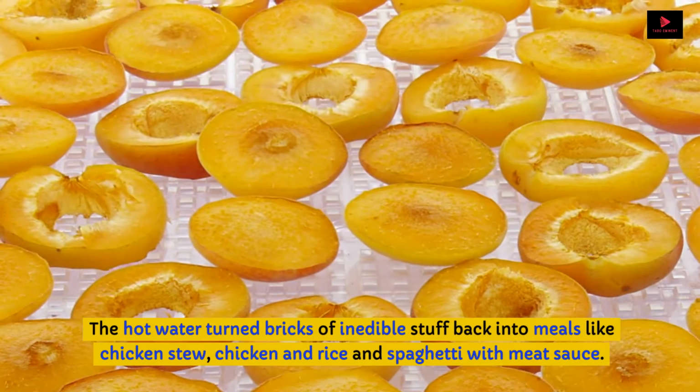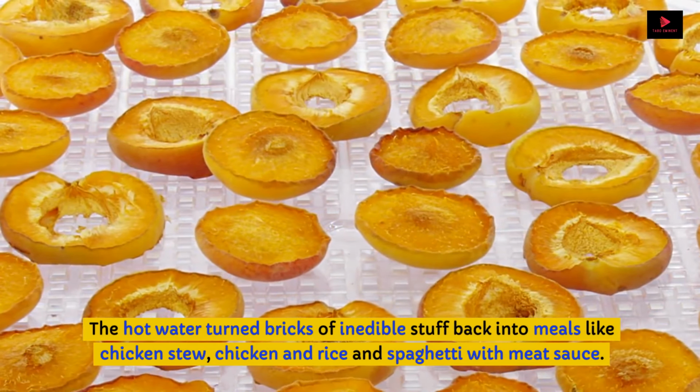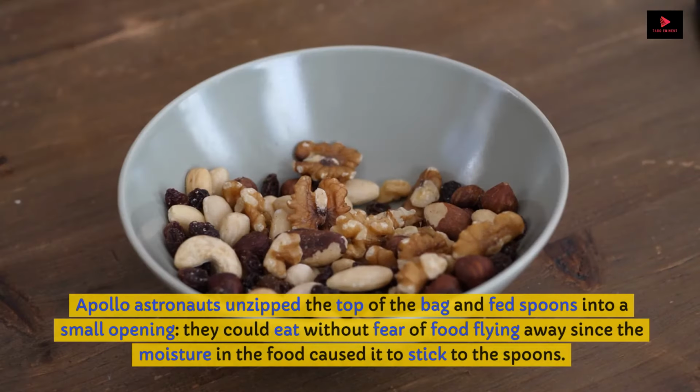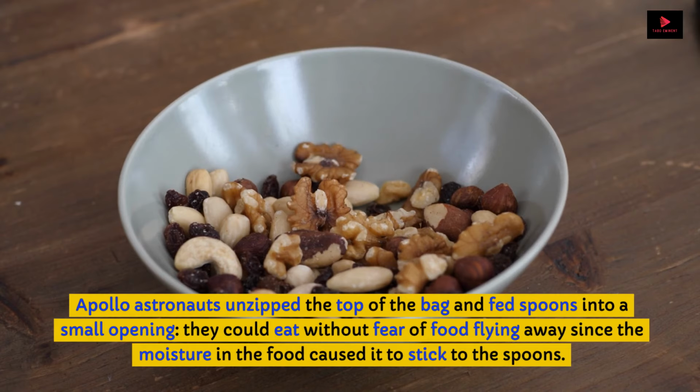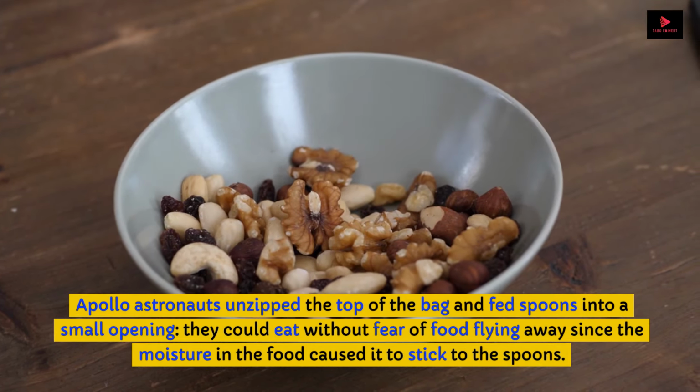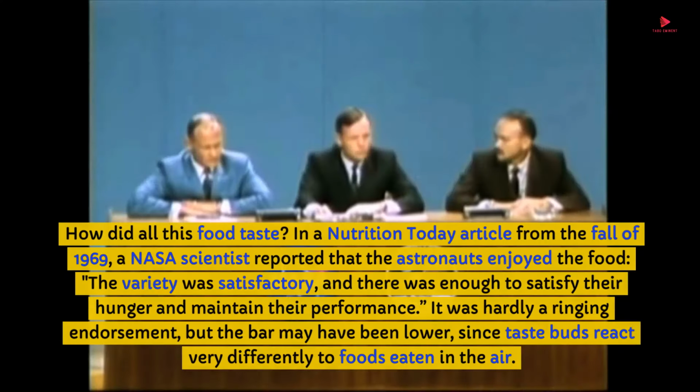The hot water turned bricks of inedible stuff back into meals like chicken stew, chicken and rice and spaghetti with meat sauce. Apollo astronauts unzipped the top of the bag and fed spoons into a small opening. They could eat without fear of food flying away since the moisture in the food caused it to stick to the spoons. How did all this food taste?